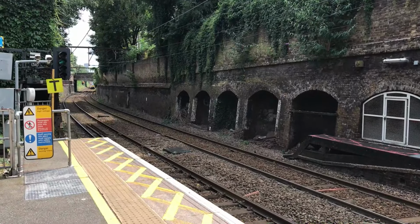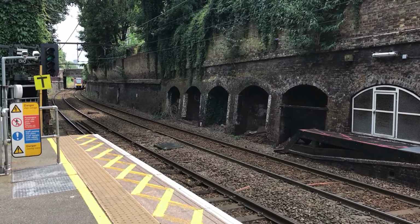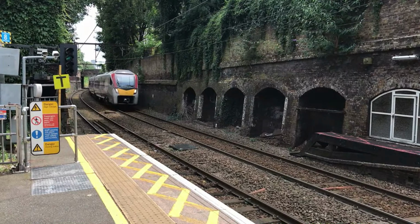Passing fast through the station for Greater Anglia is 745 106, working 1 Bravo 78 from London Liverpool Street through to Stansted Airport.